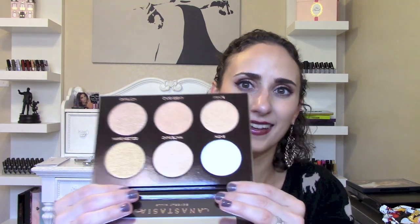The next item I picked up from Anastasia was the Glow Kit, and this is the Ultimate Glow Kit. I have not swatched this, so this will technically be like a first impressions, but oh my goodness, when I opened this up, I was like, this is probably the most excited I've ever been when opening something up and seeing the beauty that's inside. So as with all the glow kits, you take off the little slip cover and then the palette's inside, and oh my goodness.